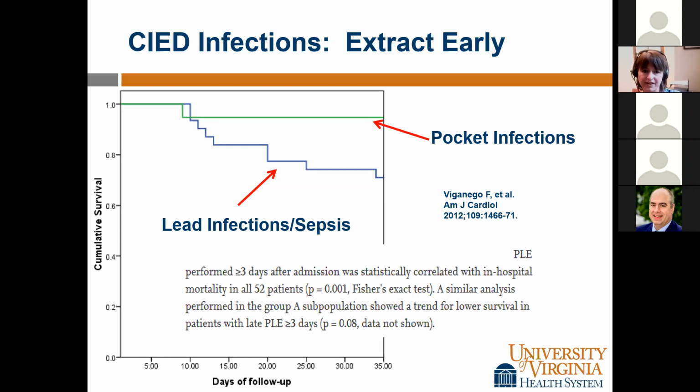Here the authors had 52 patients. Some were pocket infections and some were lead infections. And what they found was that lead extraction performed greater than 3 days after admission was statistically correlated with in-hospital mortality in all 52 patients. And that was, again, statistically significant. Now, when they broke it apart for pocket infections versus lead infections, it certainly looks like that's driven mostly by the lead infections as opposed to the pocket infections.